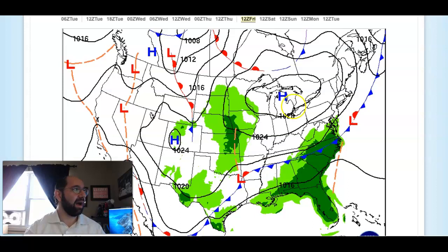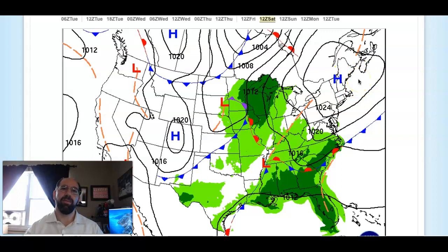and mid to upper 70s for highs. On Saturday, that high pressure system shifts towards the Gulf of Maine, and that's going to produce what we call a northeasterly wind, an onshore wind, so a little bit more of a maritime influence to the region on Saturday, but dry.